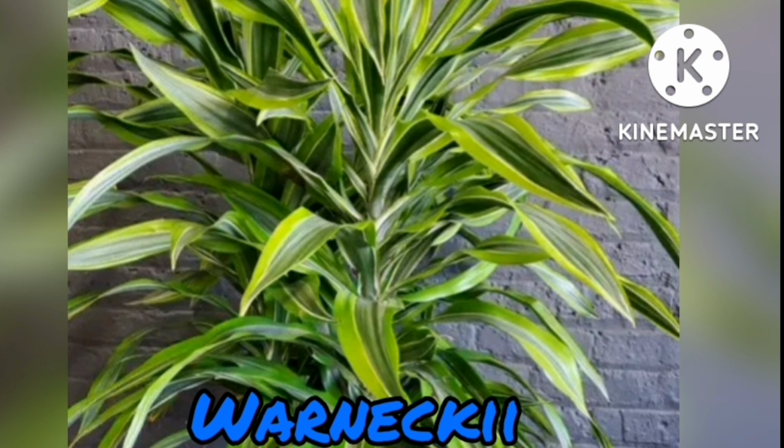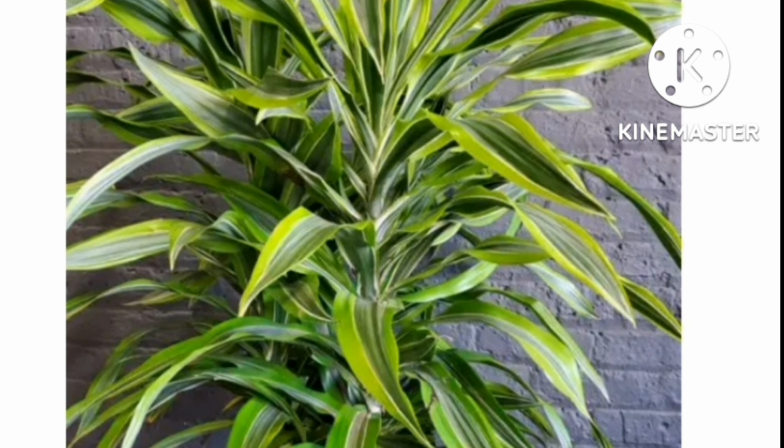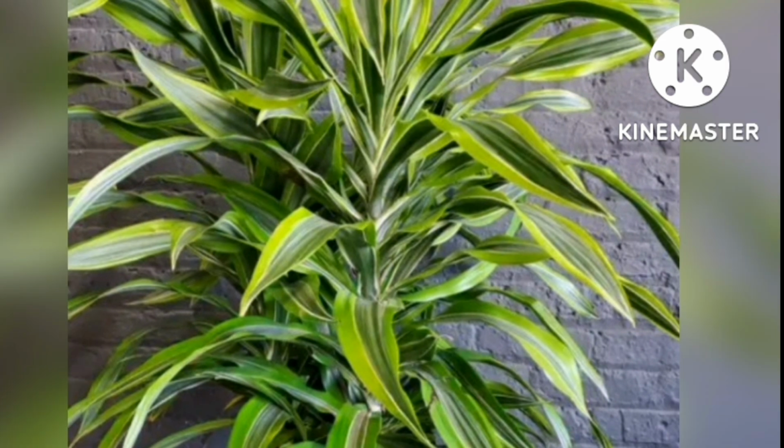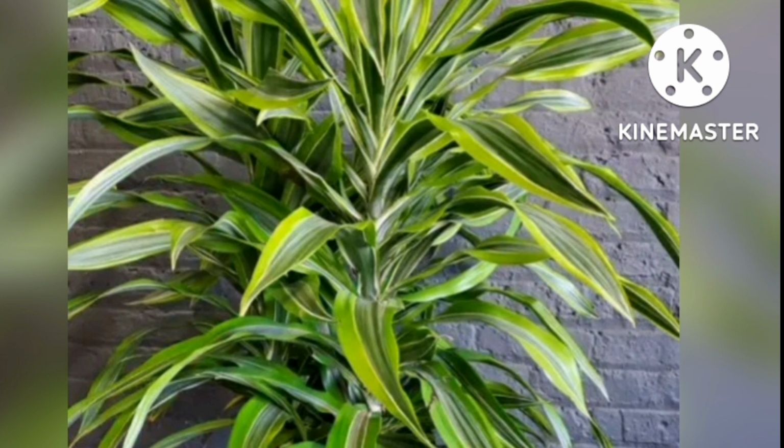Warneckii. The plant features an array of stiff and pointed leaves, which have stripes in shades of white, green, or gray. It does well in bright, indirect sunlight. Its air cleaning properties have earned it the Royal Horticultural Society Award of Garden Merit.